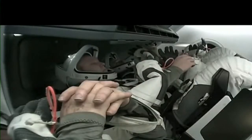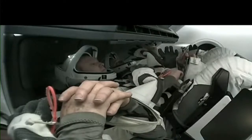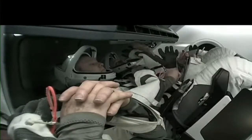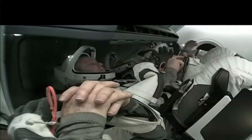SpaceX Freedom on the big loop, section 5 complete. We've got everybody suited with successful intercom checks. SpaceX copies on successful intercom checks. Continue to section 6. Freedom, welcome.